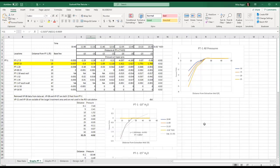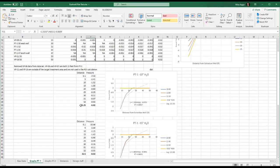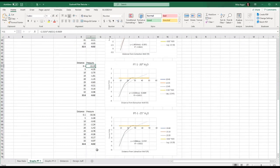And what it did was cause us to select a radius of influence, which is an ROI. That would be the distance that we can design our extraction points for the entire system, of about 25 feet. If you run a regression analysis through these, you can see that by choosing 0.02 inches of water vacuum, we were about 30 feet, 30 feet, 30 feet, 32, 30 feet. So with this particular extraction point, we said, all right, we got a 25 foot ROI with a little bit of safety on it.